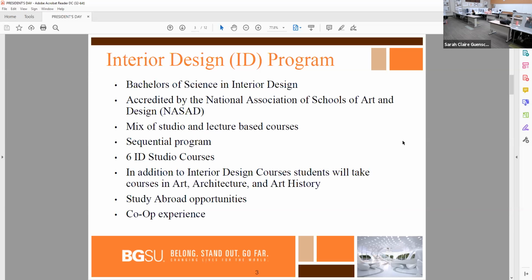As a part of your time at BGSU, you'll also do an internship or a co-op. So you will graduate with some real life work experience when you graduate from our program.